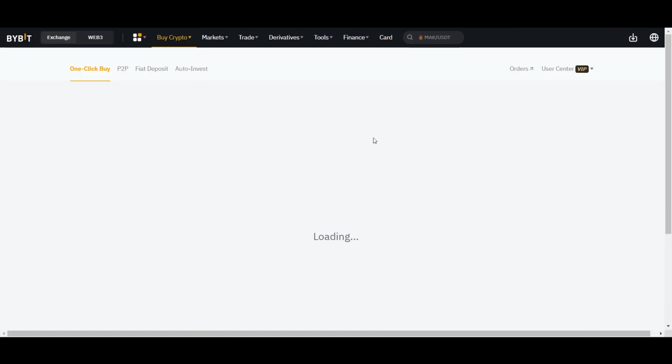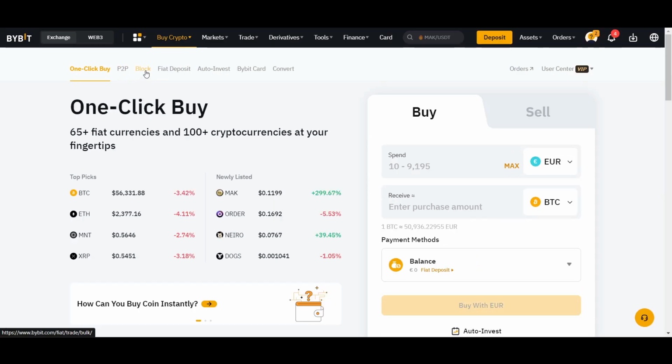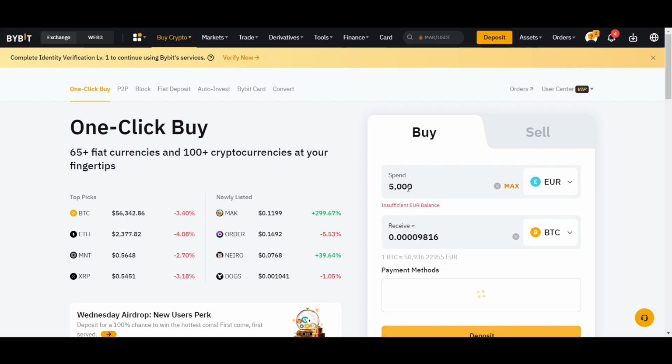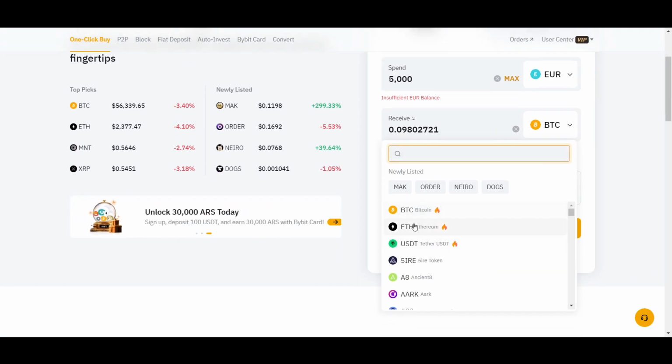Right, and once you're here, you will get this option. By the way, you can change it if you want to go for P2P or fiat deposit, whatever you want. Now here I am using my euro, right? So I will just write the amount here and I want to buy BTC. So I can just go and change. If you don't get this option, you can choose here.